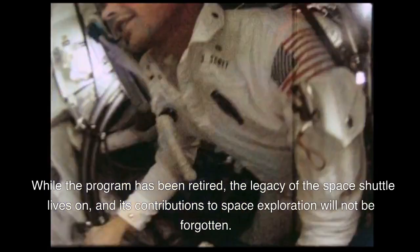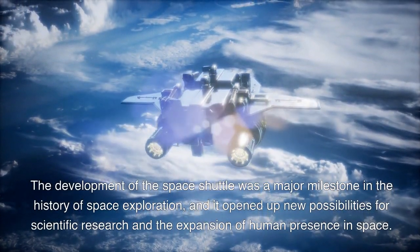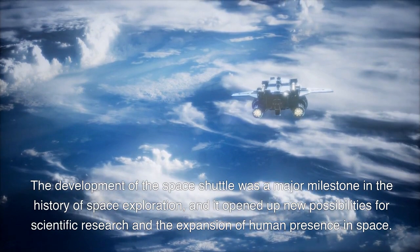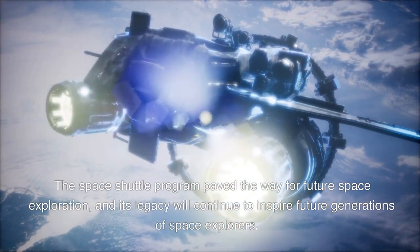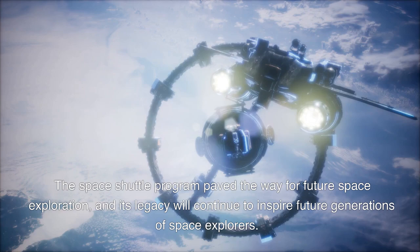will not be forgotten. The development of the Space Shuttle was a major milestone in the history of space exploration, and it opened up new possibilities for scientific research and the expansion of human presence in space. The Space Shuttle program paved the way for future space exploration, and its legacy will continue to inspire future generations of space explorers.